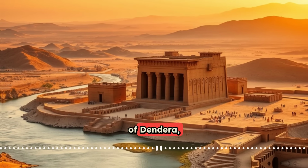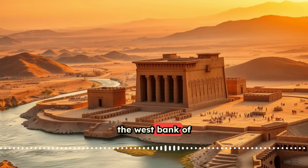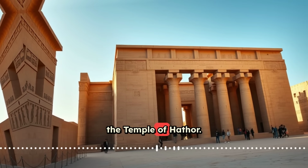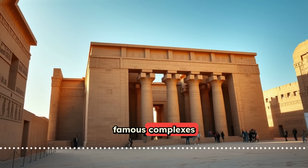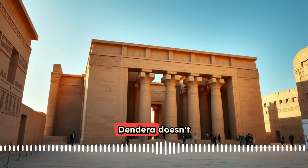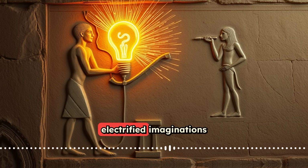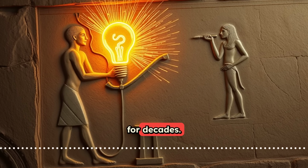In the arid hills of Dendera, a city resting along the west bank of the Nile, stands one of Egypt's best-preserved temples, the Temple of Hathor. Unlike the more famous complexes at Karnak or Luxor, Dendera doesn't draw the same crowds. Yet its walls hold something that has electrified imaginations for decades.